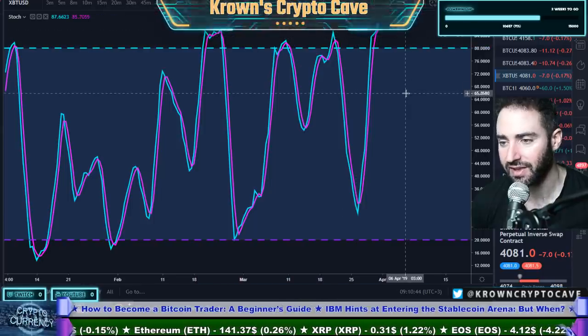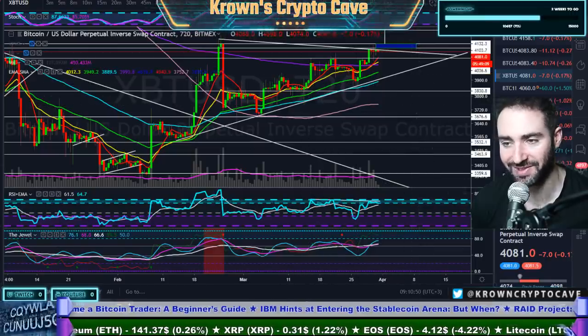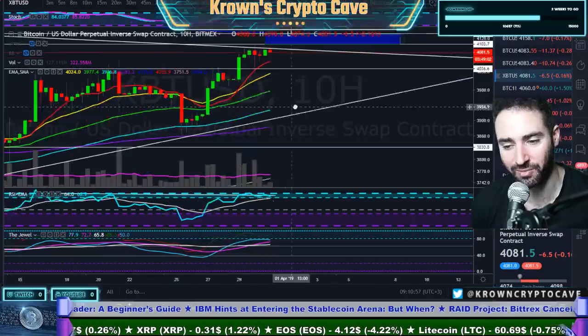Let's get rid of this. The 12-hour stokes actually have been pretty damn good at calling moves in more recent times. Like we said, bearish divergence as well. So not necessarily the best setup right now. Typically not the setup that you see when you're approaching a major resistance and want to break it.